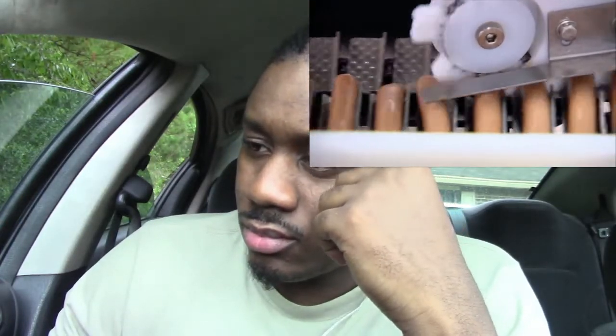Then, it's into a device that looks like a plastic bicycle chain. The sprockets position the hot dogs for packaging. This factory manufactures an incredible 300,000 hot dogs an hour. That's close to 2.5 million per shift. They really do churn them out like sausages.